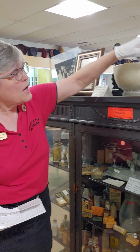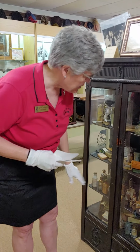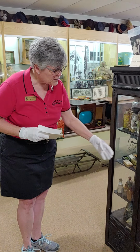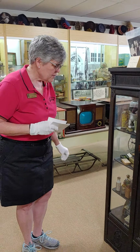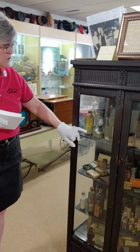These are some of the bottles that medicines might have come in, and here are some of the different medicines, the containers, the little bottles and the little tins that they had. This object right here is an interesting thing.